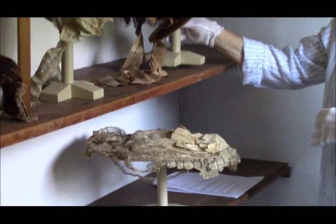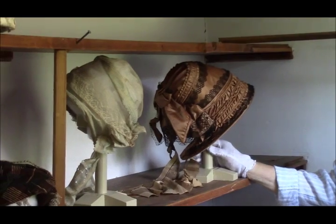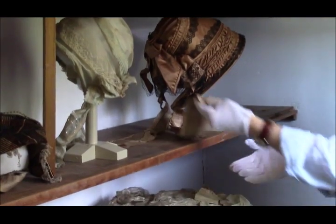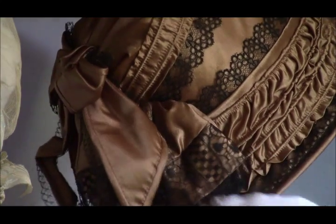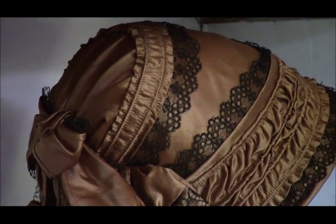This bonnet is a little bit later. It's probably in the mid-19th century. It too has beautiful trim. I mean, they had wide silk ribbons with wonderful colors. It's probably fairly late in the century, because this to me looks like it's machine-made lace. But they were making machine-made lace in the late 19th century.